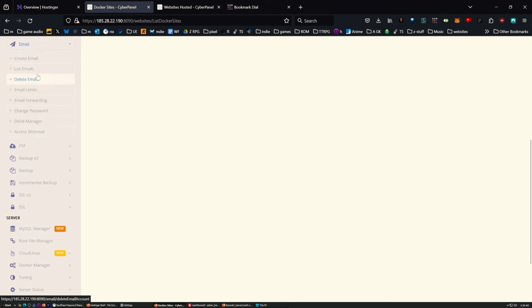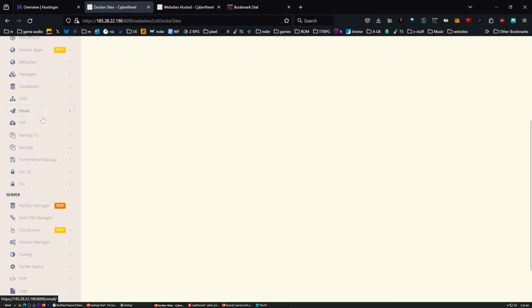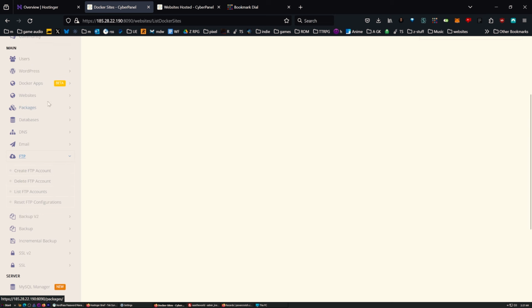If you want to run an email server, well, you can create that here. I usually recommend not hosting your own email because of all the nonsense with spam online and stuff. It's difficult to get yours through the filter, but you do you. If you want to manually set up an FTP account that is tied to one of your websites, I recommend doing that when you're making your website, but you can manage those all right here.